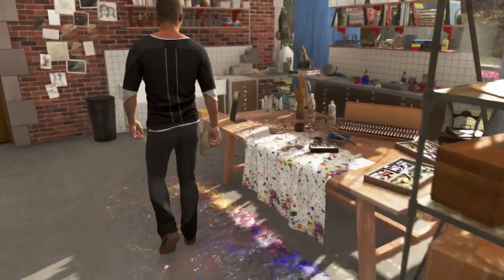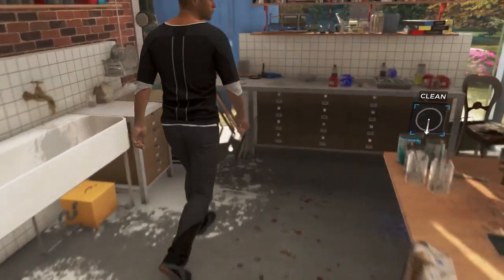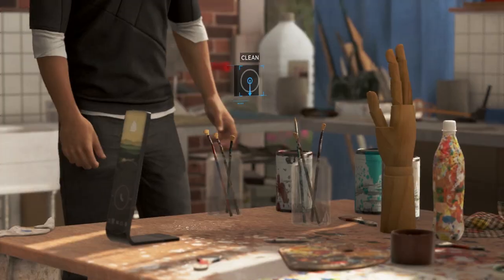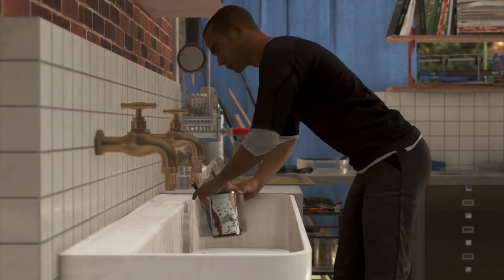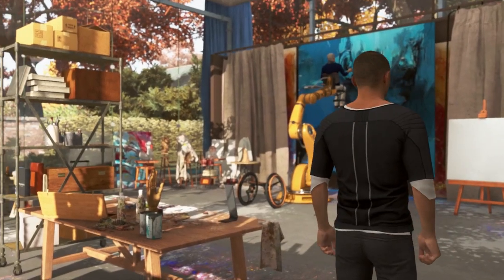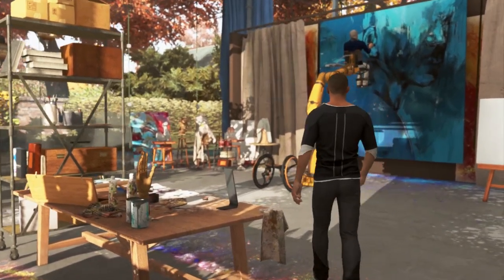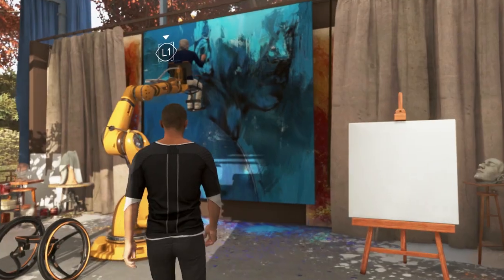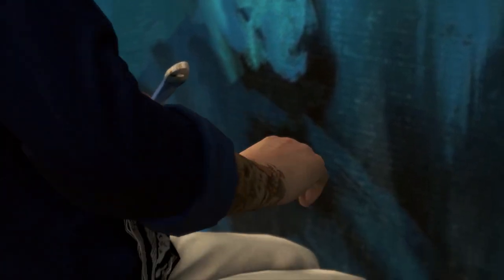And I feel like there's maybe one more thing that we can do over here, but first we can see these studies and sketches. Ooh, clean. Clean, clean, clean, damn you. Clean. There you go. Because this is timed. If we dilly-dally, we won't be able to clean everything. And I don't think it has any sort of impact. But, there we go. Wait for new instructions. I didn't get to finish my cleaning last time, and it made me quite upset. Just watching Carl paint at the moment.